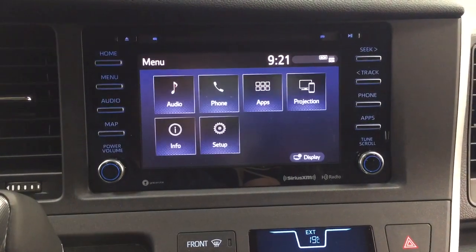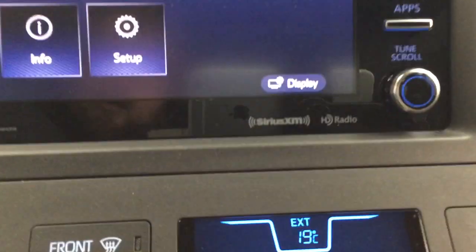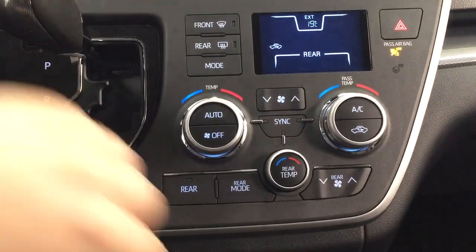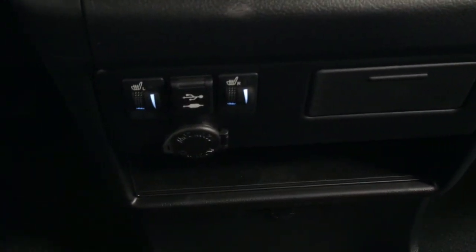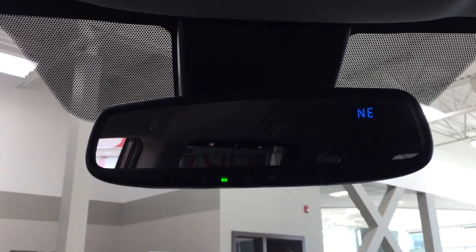You can also check on local fuel prices or on the latest sports scores, just depending on what your preferences are. And it is compatible with Apple CarPlay, and you do have your Sirius XM satellite radio with your dual zone climate control, and your rear temperature controls located down below. Hazard lights, automatic transmission shifter, heated seat controls for your driver and passenger, USB and power outlets located down below. And taking a look at the top here, you have your auto dimming rear view mirror with integrated garage door opener and digital compass.